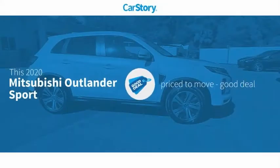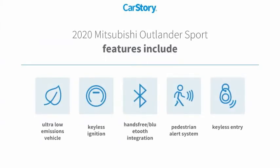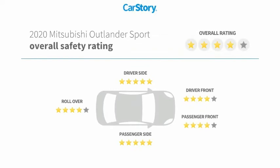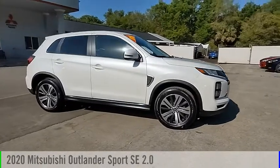Car Story research indicates this vehicle as being priced below the average market price. Features also include keyless entry, keyless ignition, pedestrian alert system, hands-free Bluetooth integration, ultra-low emissions vehicle. With these ratings, stop by and take a look at the 2020 Outlander Sport.